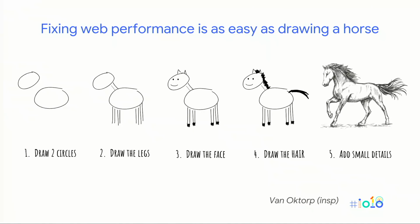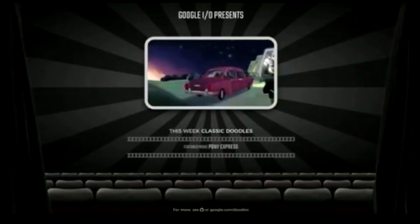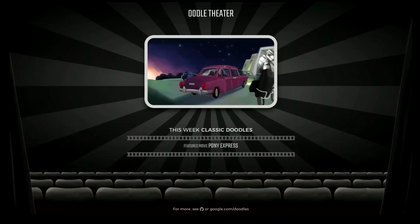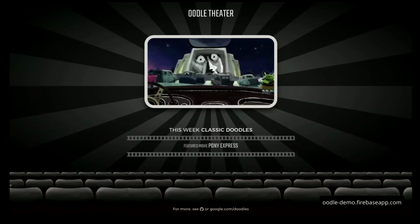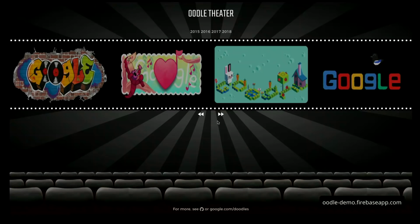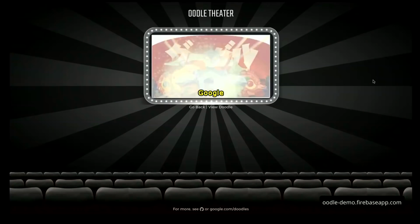So Eva and I are really big fans of Google Doodles. Google's been doing them since 1998, and we thought it'd be fun to create a nice little app where we can show you some of our favorite interactive doodles from over the years. We call it the Oodle Theater. Here it is in action. So we kick it off with a drive-thru, and as we can see, we can now start browsing through the application, looking at doodles over the years. We could click through to one and even start playing. We're not going to ruin the surprise. You can go and you can play some of these in your own time, just not during this talk, please.